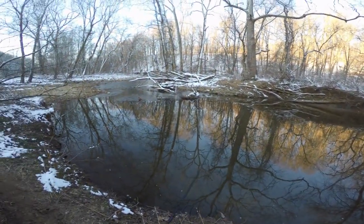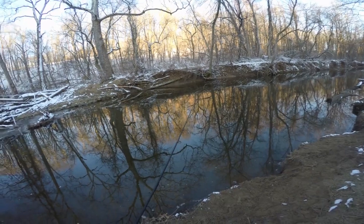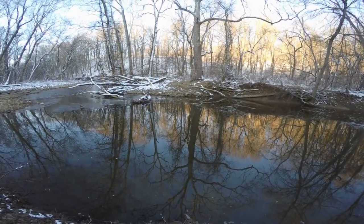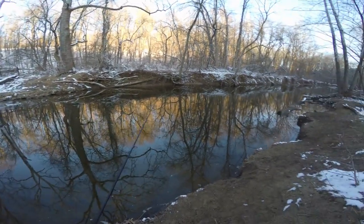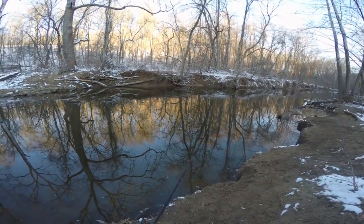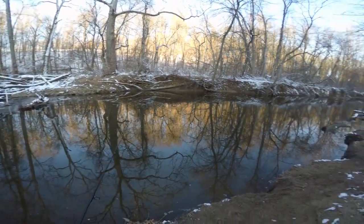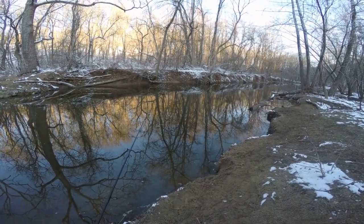We're out at the east branch of the Brandywine Creek here. This is the delayed harvest section, one of the few places you can fish for trout before opening day. And supposedly this got stocked about 3 weeks ago. We're just going to try and figure out where the fish are today.